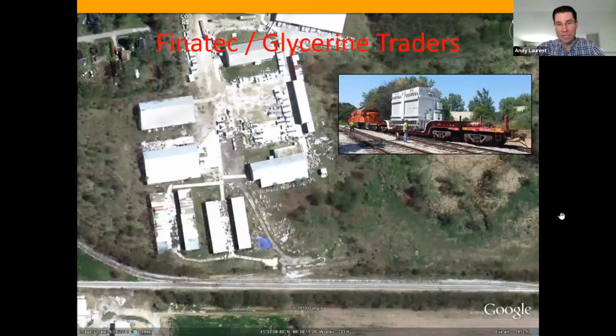Immediately south of the diamonds, just out of this image to the left, is the old Nickel Plate Grand Trunk interchange track that curves up there to the right. This was a company that when I started was called Finitech, and they were bringing in recycled plastic, primarily laundry detergent bottles and milk bottles. They were melting that down and creating wood decking, the composite decking you'd use on your back deck instead of wood.